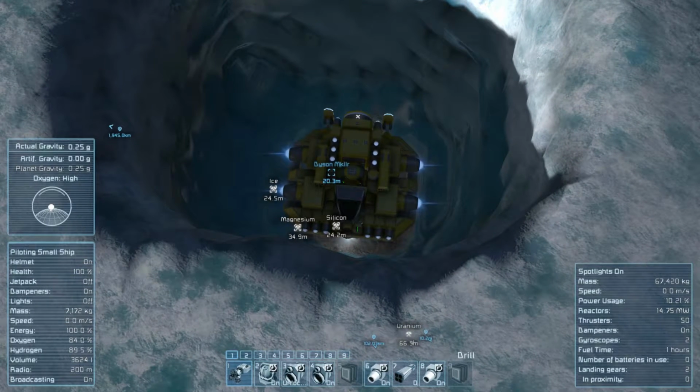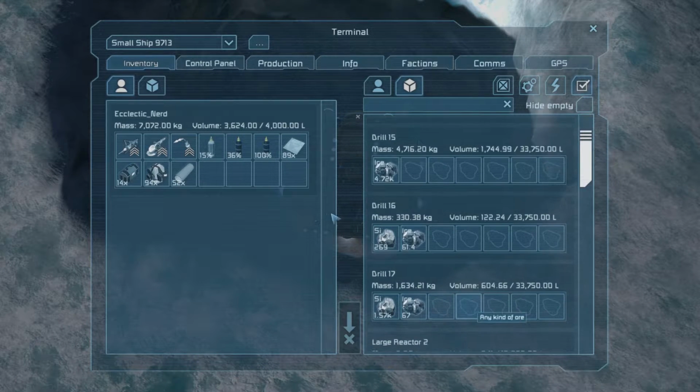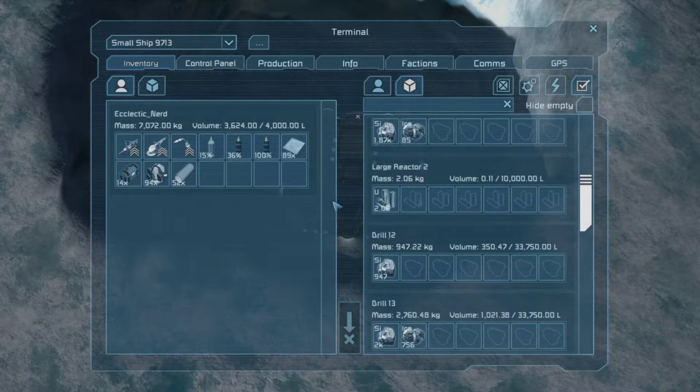I just want to check here just to make sure. Okay, that is silicon. Not much of it, though. Oh, because it's just one drill. Okay.